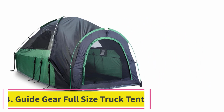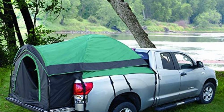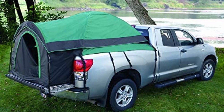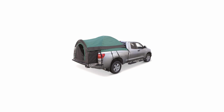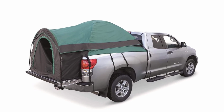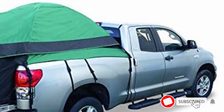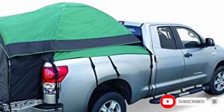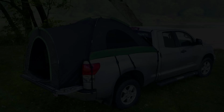The next truck bed tent on our best of list is the Guide Gear Truck Tent. This tent, unlike the one above, fits quite a lot of trucks including Chevy, Ford, GMC, Nissan, Toyota, and more. The tent is made from 190T polyester with a polyethylene floor and fiberglass poles. The floor is super durable to handle the wear and tear of sitting on a truck, and the poles flex nicely in the wind to ensure you have a solid structure no matter the weather.